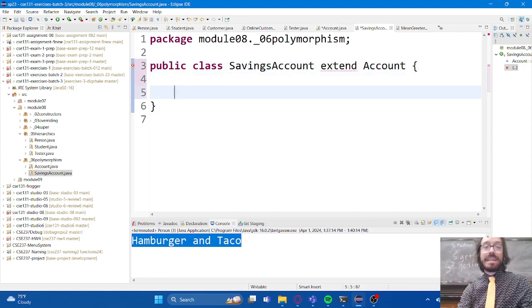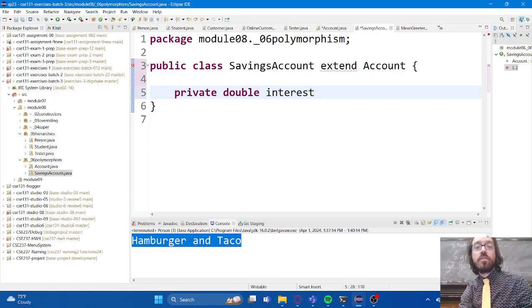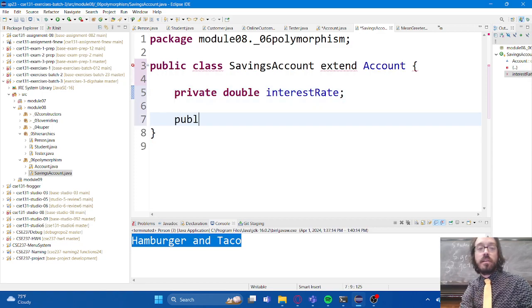If I want to, I can add additional instance variables. And in this case, I think I do. The difference that I mentioned between savings accounts and just any old account is that they have an interest rate. So I'm probably inclined to include that interest rate here, which has some follow-on effects for when I make the constructor.